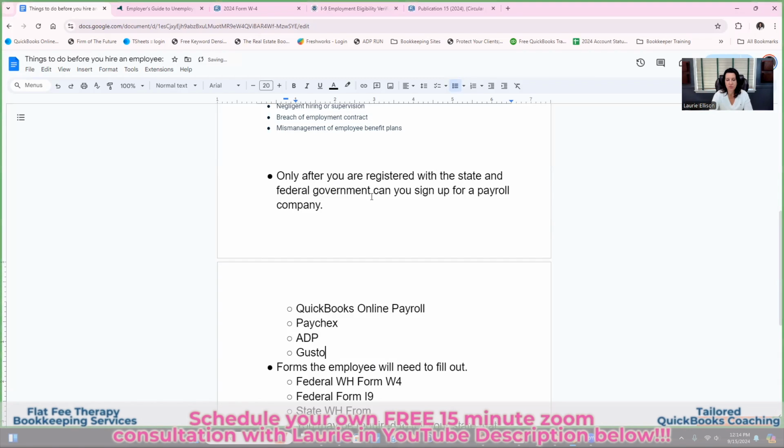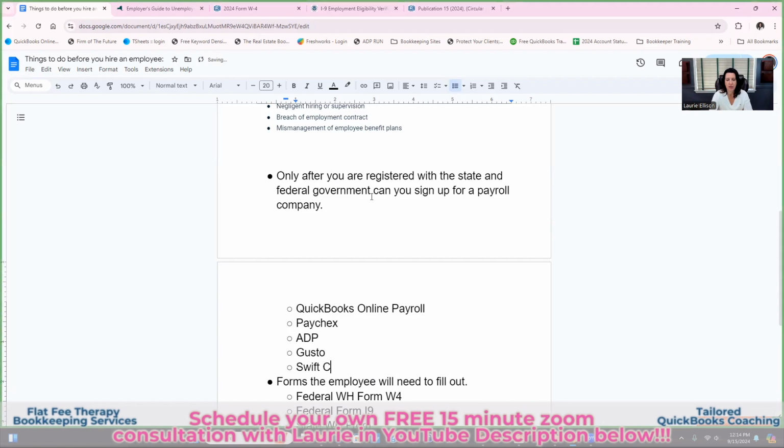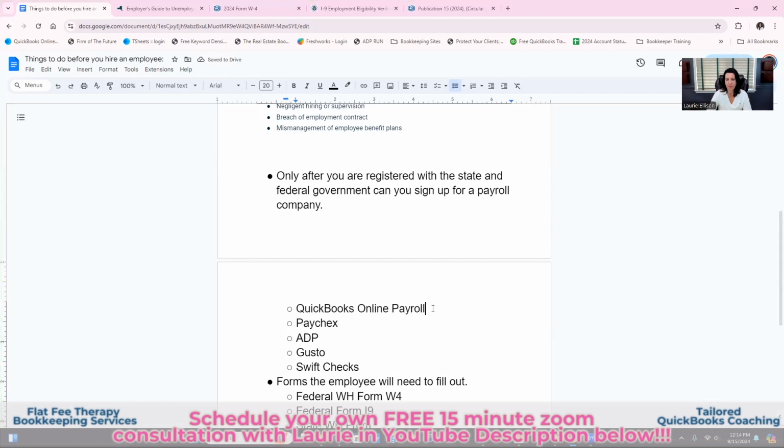And there's Gusto. It's a little lower level. And I think there's one called Swift Checks. Me personally, I like QuickBooks Online Payroll. I seem to get pretty darn good service with them. They have 3 different levels. I believe you should go with the highest level. It's called Elite. Paychecks and ADP are in the same price range as QuickBooks Online Payroll Elite.